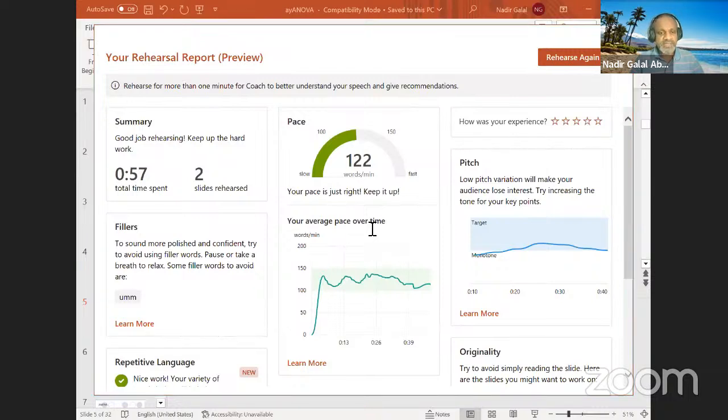Basically, it will give you how long you spent on each slide, the total time per slide, or the total time of the presentation, and how many slides, and then how many filler words you add. So you notice here, I'm saying and between the sentences when I'm thinking, but I'm not talking. So it will highlight what you're feeling, or filler words. Some people say, you know.